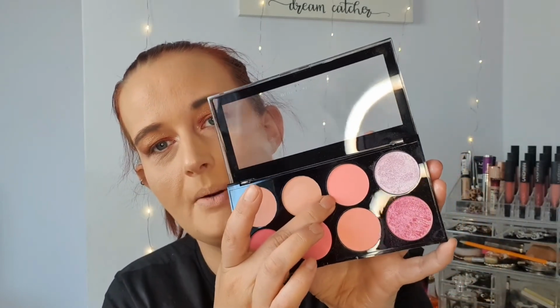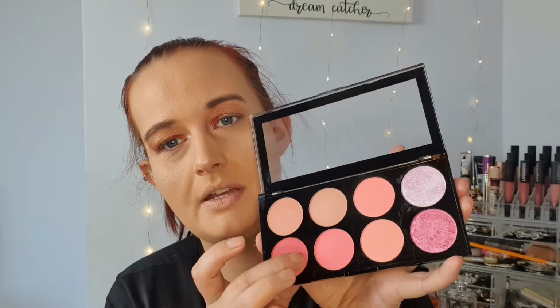I'm just going to pop a little bit of that on and maybe a little bit of this, so a mix of those two, and just pop it on the apples of my cheeks. I haven't actually used it as a blush. So a little bit of this, a little bit of that, just go between the two, top it off, go like this, and just on the apples of my cheeks. That's really pretty.